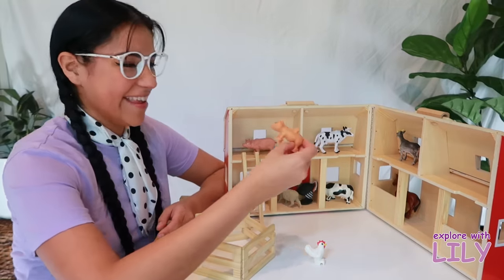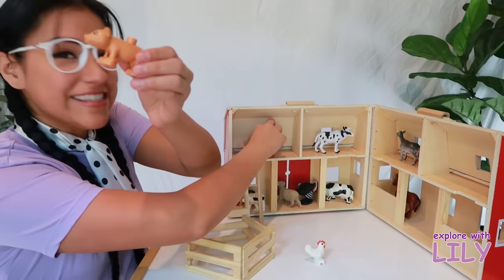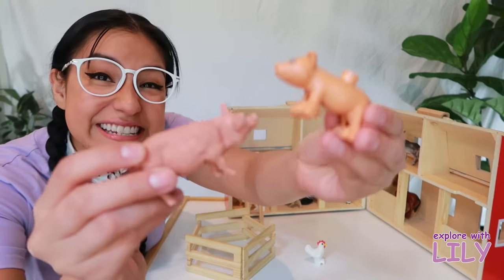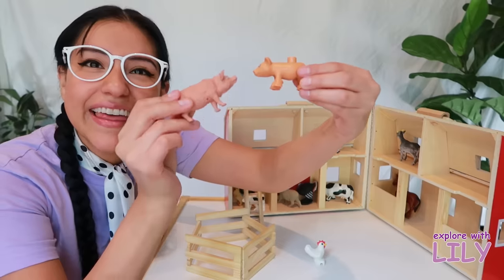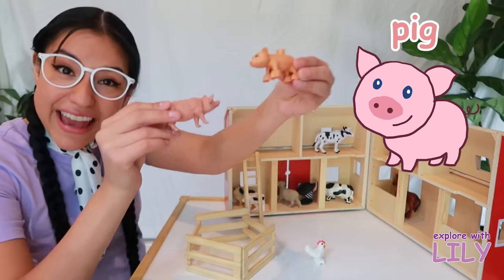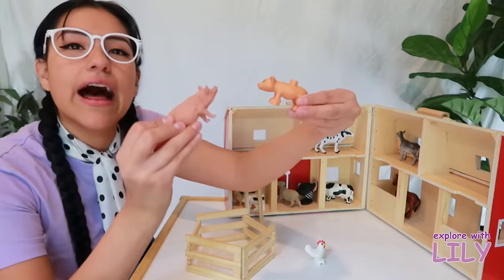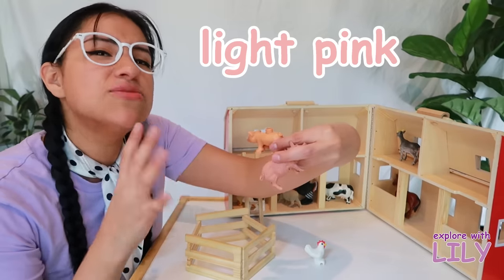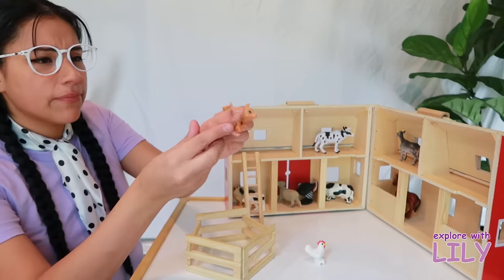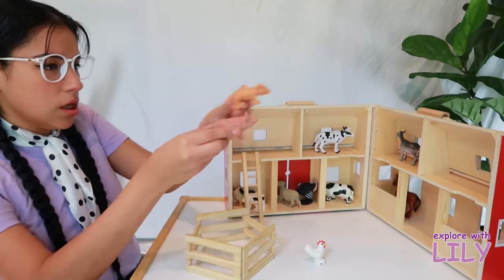Now, this, hold on, let's get both of them. These, do you see these? Hello, hi. These are pigs, yeah. Hi. And this is the color light pink or a pinkish brown, yeah. Yep, we are pigs.